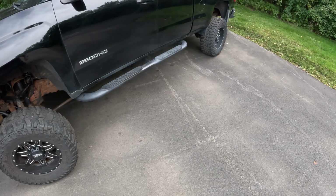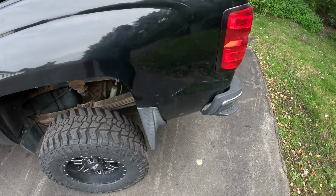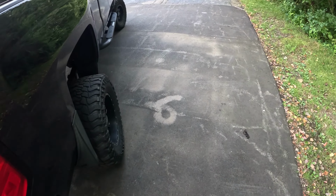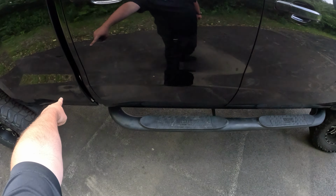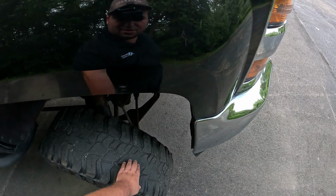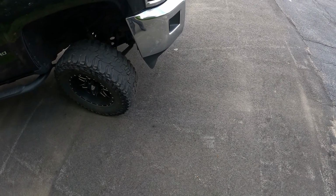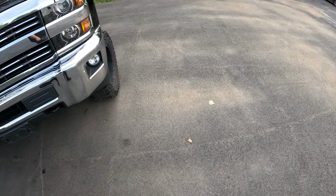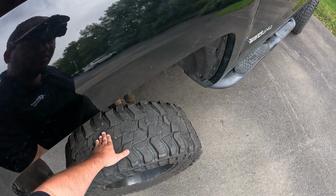I'll be fine. The rears are okay. But it's definitely got a lift on it. And it's got an exhaust that dumps right there. So this tire is not as bad, but definitely pretty chopped. So you'll hear once we get out on the road how loud these tires are.